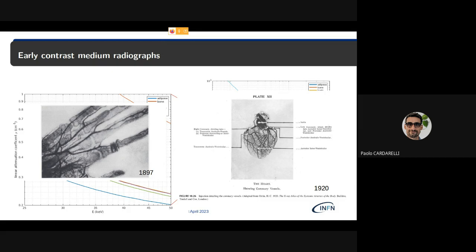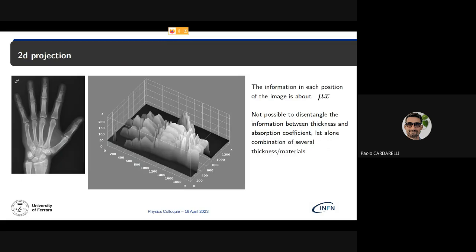Okay, so X-rays since the beginning, apart from the diagnostic, were an important tool also in order to get a better grasp of the anatomy of the body with these techniques. So to sum up, when we have radiography, what we have is basically a 2D projection. Okay, so we have an information which, if you want, is monoparametric, that with respect of the position give us an information regarding this product of the attenuation coefficient and the thickness of our sample.